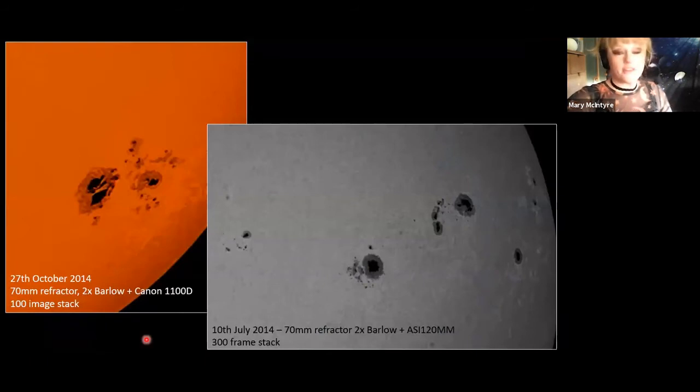While we're still on the sun and the moon, I haven't done very much recently because the sun has just been so quiet. There hasn't really been much to photograph. But we have a hydrogen alpha solar telescope, and we have white light filters for all of the other telescopes that we have. So I do a lot of sunspot observation, and these sunspots were the biggest that I've ever recorded.